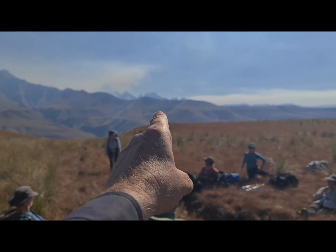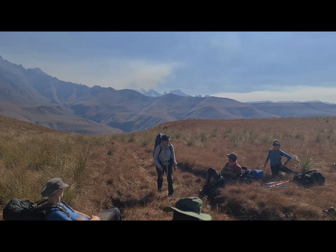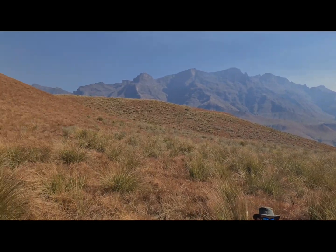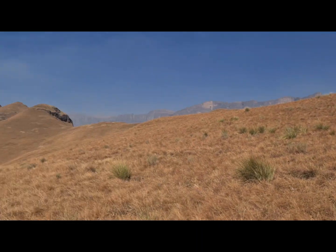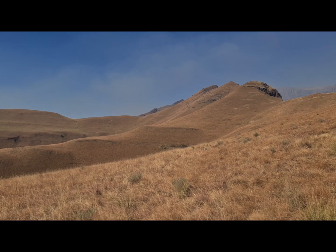So that is Cathedral Peak far over there. We've been following the contour path. We went all the way down a big valley and then up the other side, so it's not all flat, but that's okay. Look at these views. We're going to go carrying along there, and Gatberg is on the other side of that.